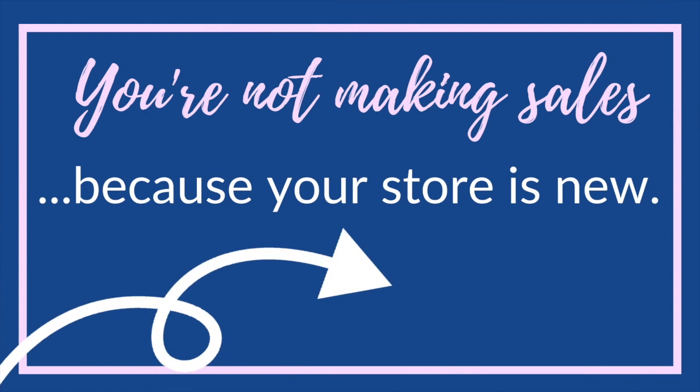So number one is the most common, and that is your store's just new. If your store has only been around for a couple of weeks, you're probably not gonna make very much money. It's just a thing. So you're going to have to wait it out and make more products and gain some traction before it's going to work well. So if your store is brand new and you're not making any money, don't stress. That's normal. And remember, in 6 months, your shop won't be new anymore. And so you just need to keep going.